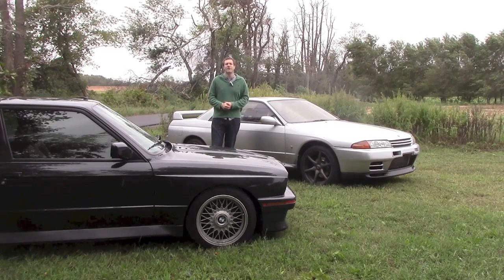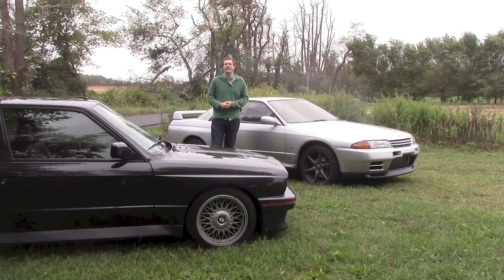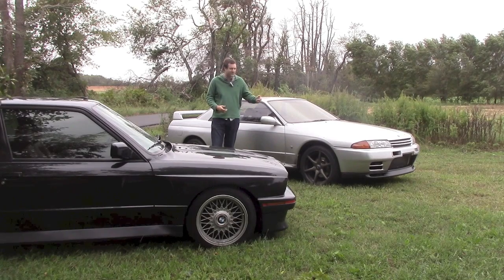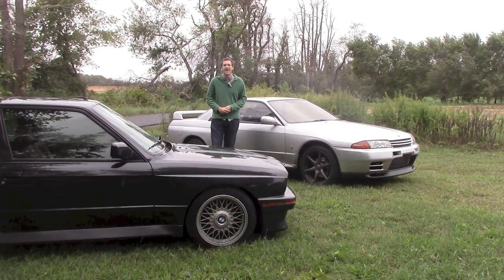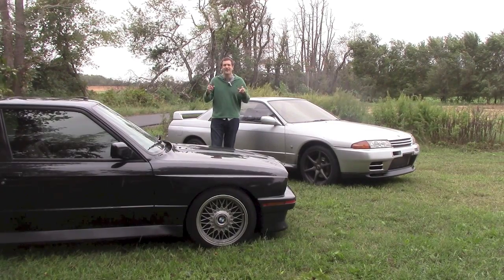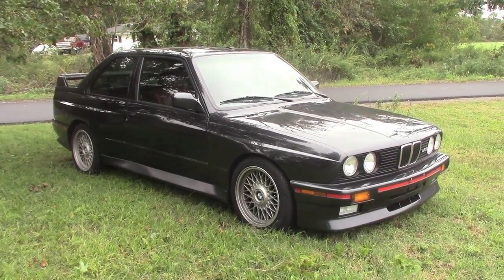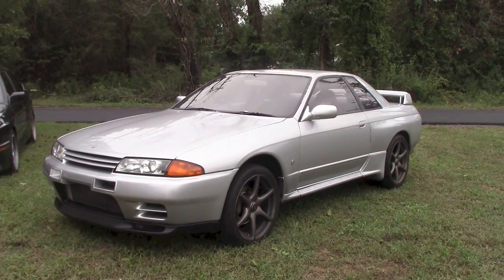Dearly beloved, we are gathered here today to discuss two highly similar cars, the original BMW M3 and my Nissan Skyline GTR. Now, I know what you're thinking. Wait a minute, these cars aren't very similar. After all, this one is German, this one is Japanese.